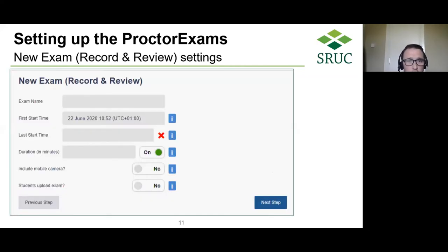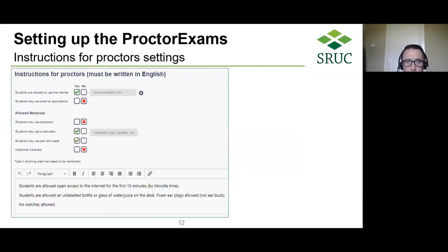So this is a new exam, and these are the record and review settings. You give the exam name, the first start time, last start time and duration. This is what Kirsty was talking about; it caught us off guard. You can include your mobile camera, and students can upload exam documentation. This is instructions.